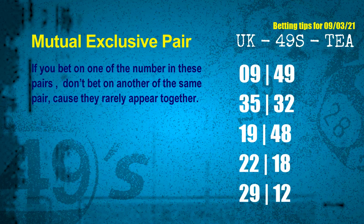These numbers in pair both match the following ones and colors, but according to thousands of results before, they rarely appear together, which means, if you bet on one of them, don't bet another in the same pair. The mutual exclusive pairs for next draw are first pair, 09 and 49, second pair, 35 and 32, third pair, 19 and 48, fourth pair, 22 and 18, fifth pair, 29 and 12.